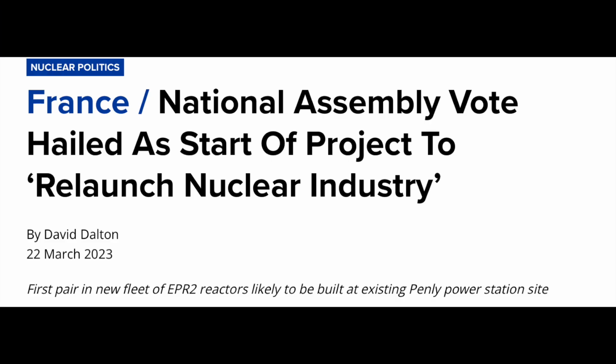France, National Assembly vote hailed the start of project to relaunch nuclear industry. First pair in new fleet of EPR2 reactors likely to be built at existing Penly Power Station site. It's just getting started. Massive demand in nuclear power. Doesn't get better than this.